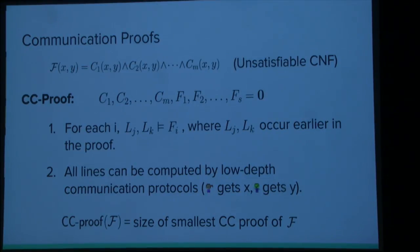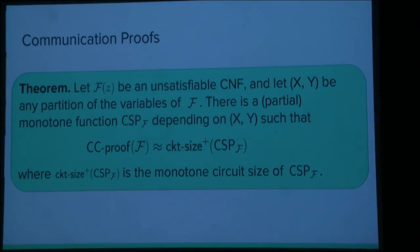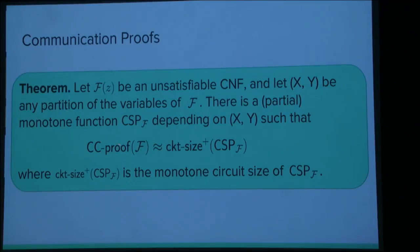And now the main step of this translation proof is we're going to prove that for these CC proofs of f, if I start with f, which is unsatisfiable, and I take any partition of the variables, then I can construct a monotone function such that CC proof size is exactly monotone circuit size. Okay? And the reason I'm putting this approximation here is because, remember, I didn't really specify CC directly. I just said low-depth communication protocol. So if low depth means constant, then this is actually like a big theta. Like this is tight.